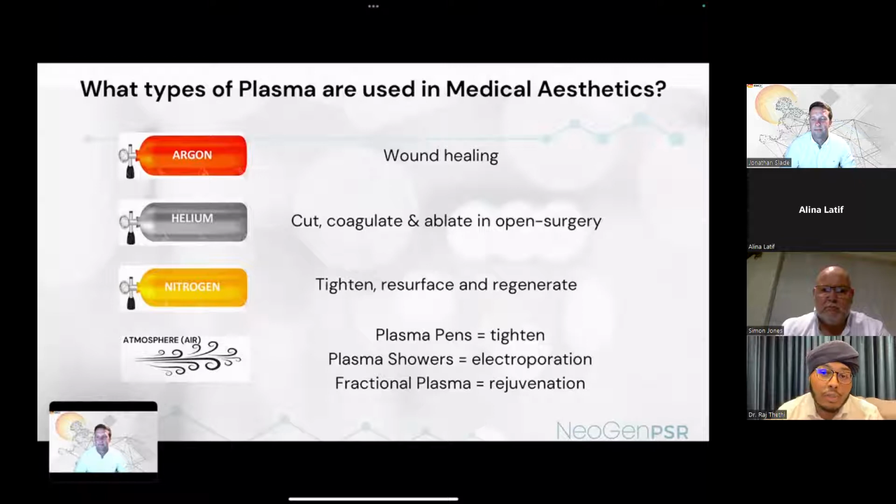It's an open surgery. It can be used under the skin as well. It's called J-plasty. There are pros and cons to those things, including the level of heat that can be generated. It's not always a good thing, and there can be advantages and disadvantages. We need to look into those specifically so we get a better idea of how helium can be used and where it would potentially lack or fall behind.